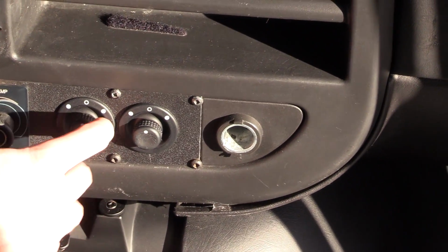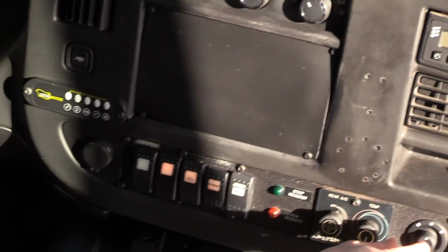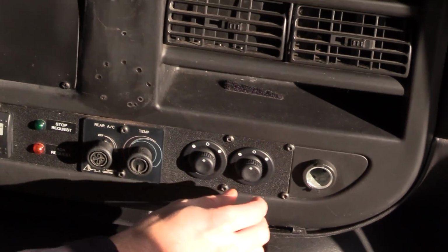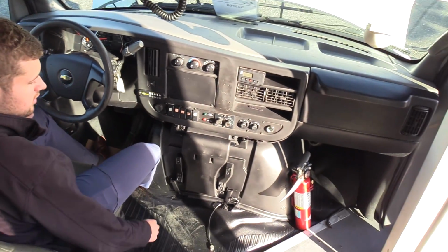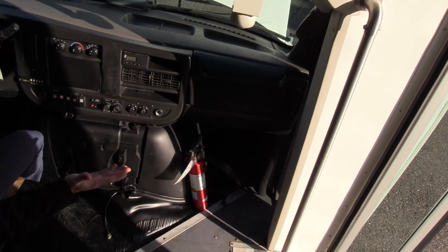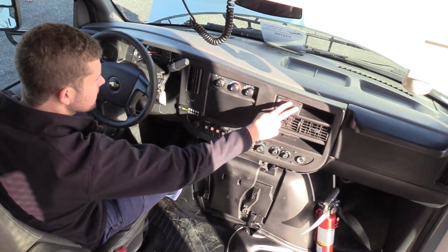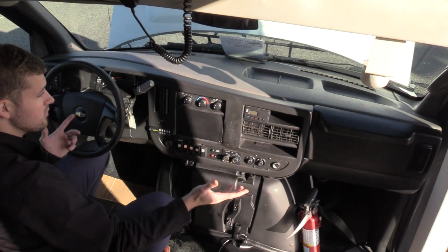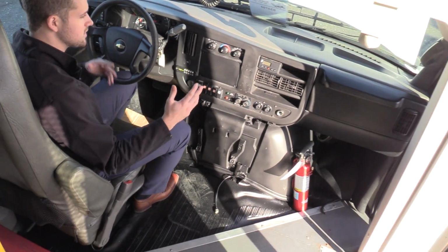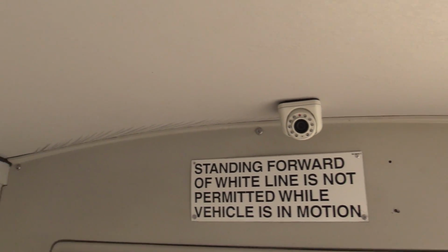And then powered mirrors, and both the top and bottom mirrors on both sides are powered. So this is your left, top and bottom. This is your right, top and bottom. 12-volt port, so you can plug in your phone while you're not texting and driving, of course. And then up top here, we have not confirmed if these are working, but these are equipped with a preheater. So again, we haven't checked that out, but if you're somewhere like Alaska or Canada, somewhere that gets a little chilly, if that's something you need, we can definitely look into that for you.